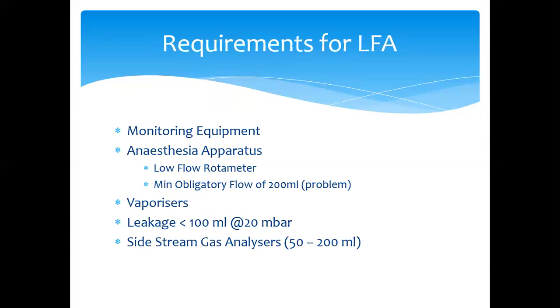So this basically was the theory of low flow anesthesia. The first is the uptake of oxygen, the uptake of nitrous oxide, the uptake of our volatile anesthetics. The second thing is the dilution of our fresh gas flow which occurs. And the third thing is the time constant.